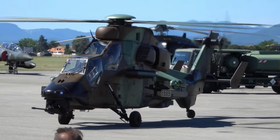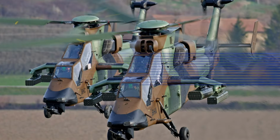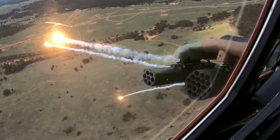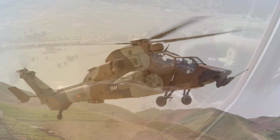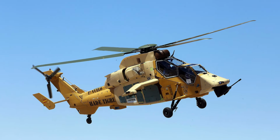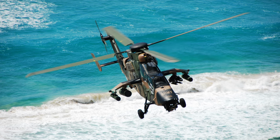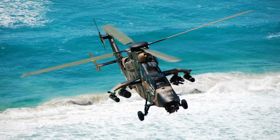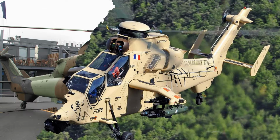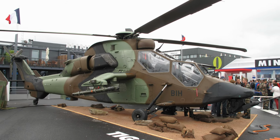The Eurocopter Tiger, now known as the Airbus Tiger, is a modern, multi-role attack helicopter developed jointly by France and Germany. The helicopter was designed in 1984, and the maiden flight of a Tiger took place in 1991. The Tiger is known for its agility, firepower, and advanced avionics, making it a formidable asset on the battlefield. The Tiger has proven its capabilities during operational deployments in Afghanistan, the Central African Republic, Libya, and Mali.